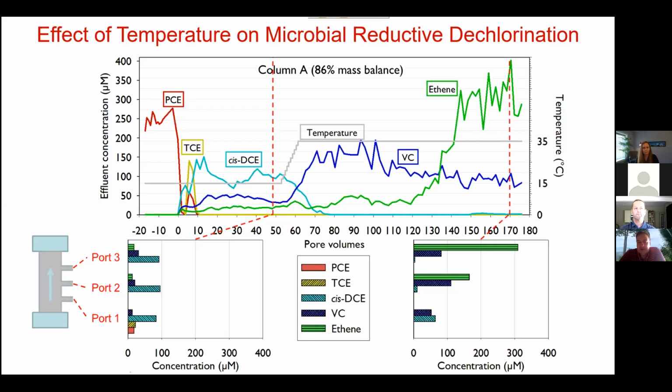But above those temperatures, Dehalococcoides turns out to be quite sensitive to temperature. So what we found was when you get above about 40 degrees C, the Dehalococcoides shut down. They can rebound back, but they won't really function actively at those higher temperatures. So from a practitioner perspective, you may see this type of accelerated degradation occurring outside the actual really hot zone of your treatment system.